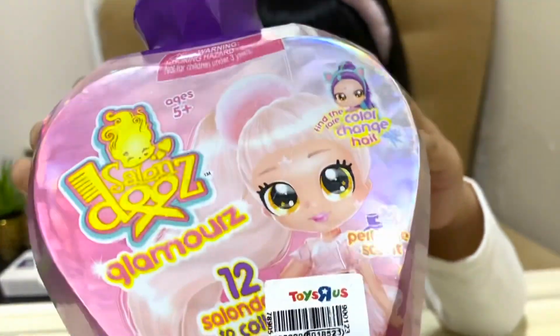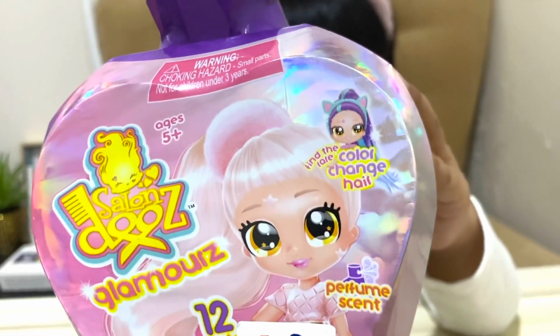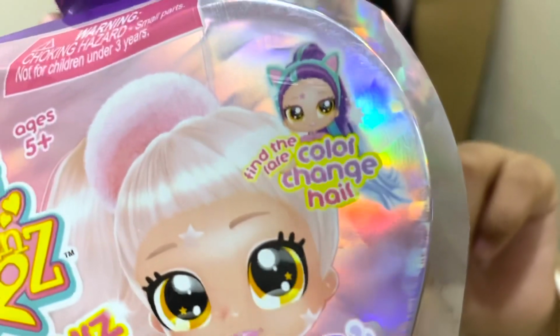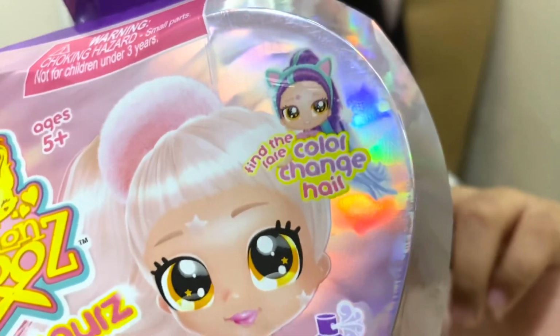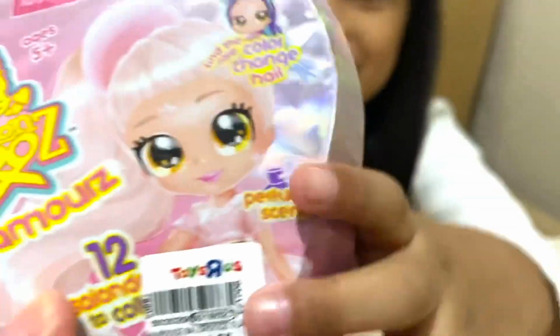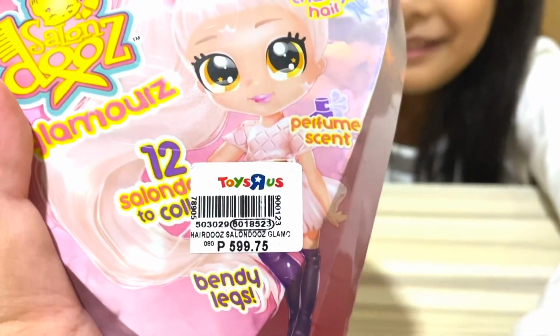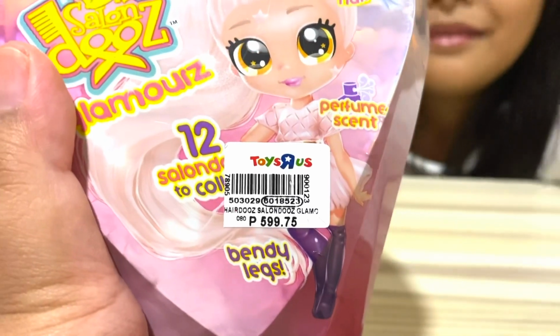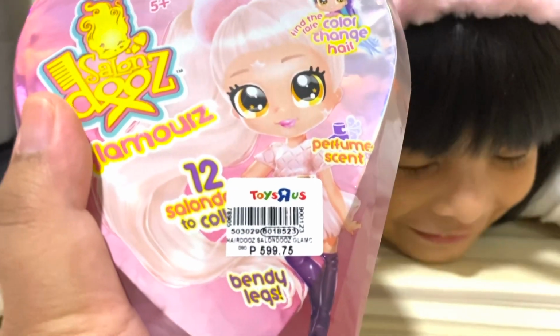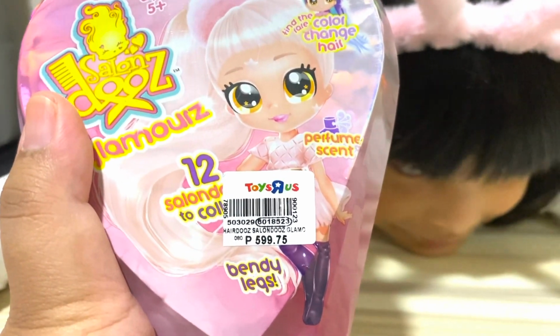And there are some things that are written on the packaging. It says, find the rare color change hair. So hopefully we get a rare today. Yay! It also says perfume scent, bendy legs. I believe it says 12 Salon Dooz Glamours.